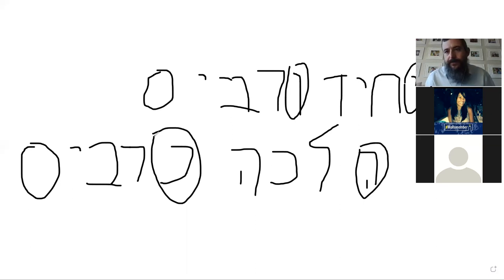This is why we say Tfilat Haderech, the prayer for the traveler, as we're driving out of town or as we're flying. It's a special prayer. It's worthwhile. If you're not accustomed to it, I would encourage you. It does give you a sense of security as you're traveling, as you're driving. It's in all the Siddurim, called the prayer for the traveler. But besides that, Yohach is the angel.